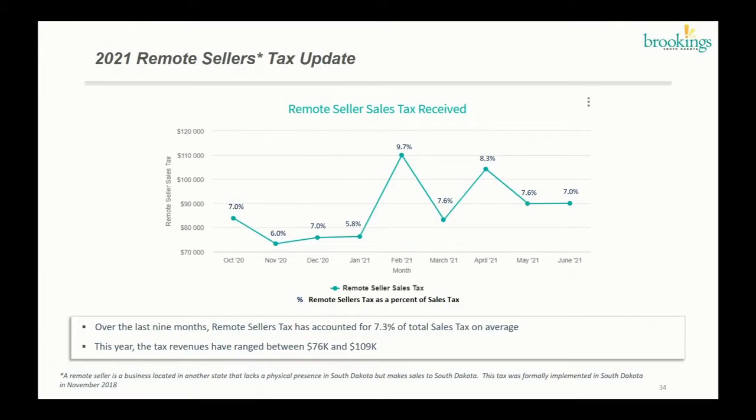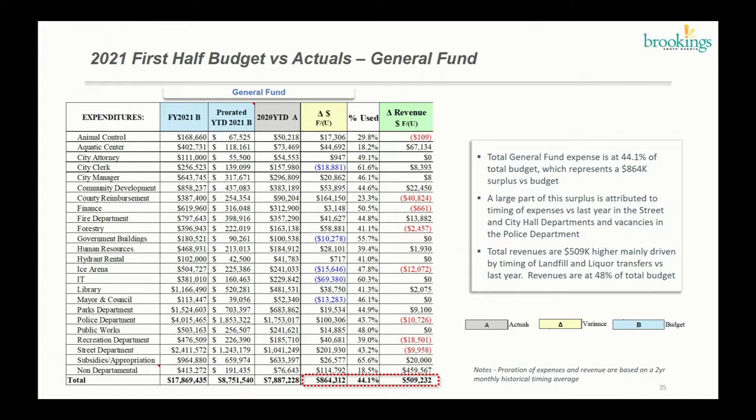The next slide provides an update on the remote seller tax. This is sort of called the internet tax. This information dates back from October 2020, which is when the Department of Revenue started reporting our tax levels. And just a quick stat, on average, since it's been reported, it's about 7.3% of our total sales tax. This year, it's been fluctuating anywhere from $76,000 by month to all the way to $109,000 by month. It'll be interesting when we start getting comparable data year over year to see what the trends are. This is also on our website for our tax report.